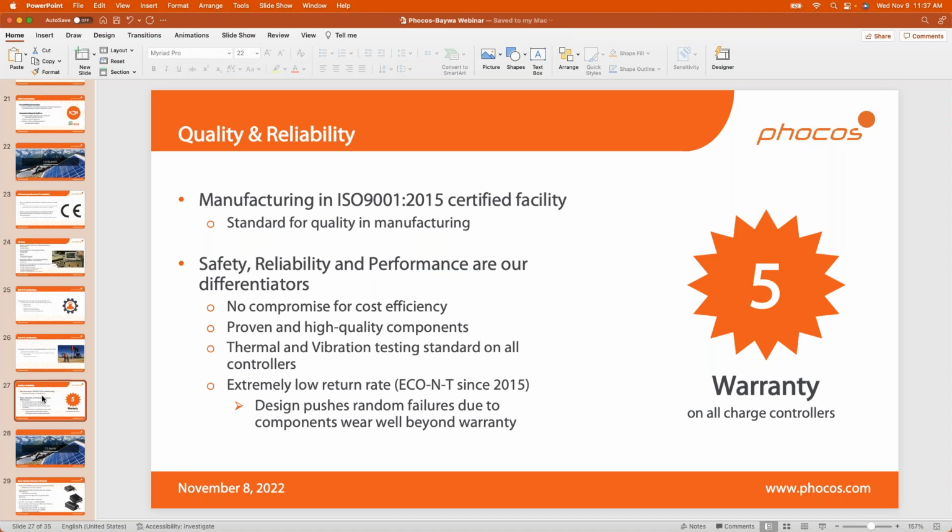Relating that to what I said earlier, we definitely ensure that wear out phase of the components is well beyond our warranty, and we only use proven and high quality components, and that's from tier 1 manufacturers and suppliers, and we've been using those for 20 years now, for 2 decades. We do thermal and vibration testing on all of our controllers at the manufacturing facility, and we have an extremely low return rate.